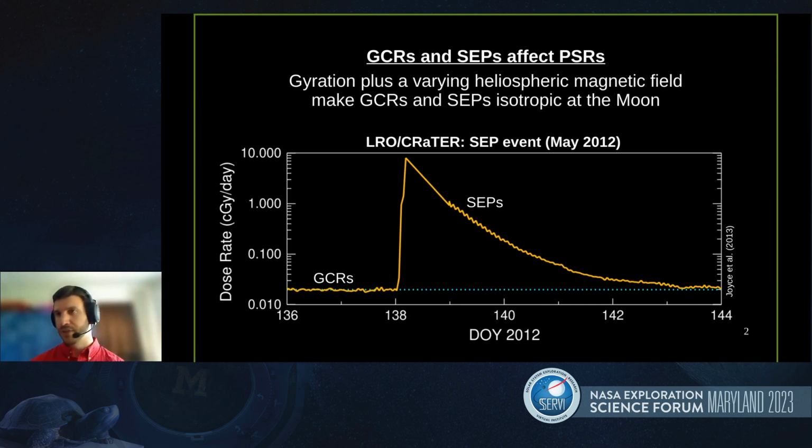And this is just a plot from a paper by Colin Joyce back in 2013 of the largest SEP event we've had since Crater has been at the moon. What you can see is a day or so of GCRs at the beginning, and then there's a big SEP event, and then this little sinusoidal that you see is caused by anisotropies in the SEPs, and they don't get much bigger than this. So for the most part, wherever you are on the moon, you're going to be exposed to GCRs and to SEPs.